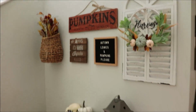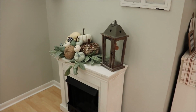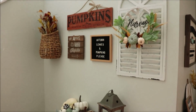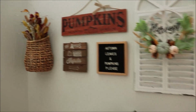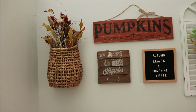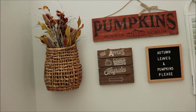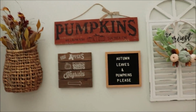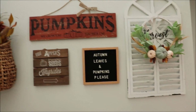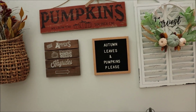Next we have another little entryway area where I have a faux fireplace and a gallery wall. The gallery wall here I have this basket that I got from Target last year, but I'm pretty sure they brought it back, and then the florals there are from Hobby Lobby this year. That pumpkin sign I've had for years. Then the wood sign I actually made. Then the letter sign is from Letterfolk, and then I just have a shutter.